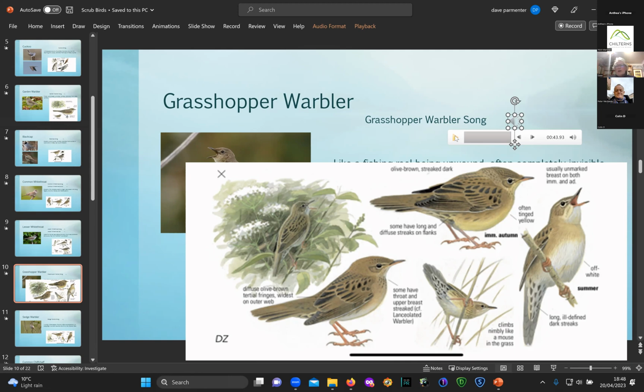But they are quite an uncommon bird in Bucks now. So if any of you do manage to find one on your transects, that would be absolutely fantastic, because they are a very nice bird to both listen to and to see. So good luck with that one.